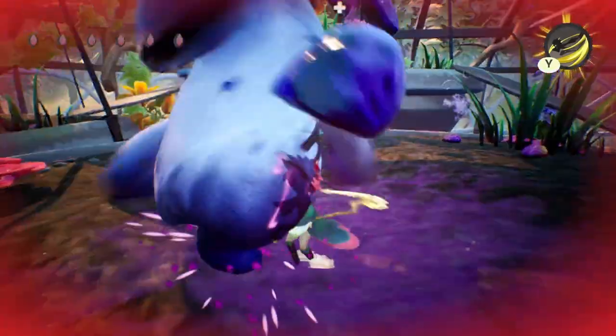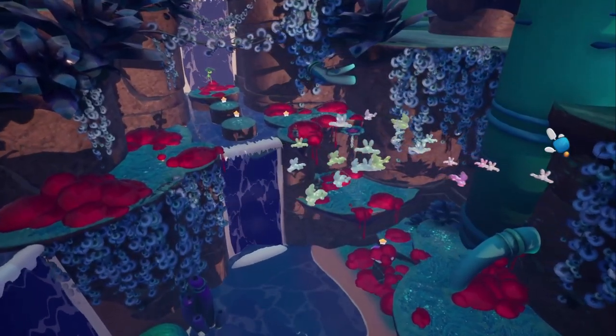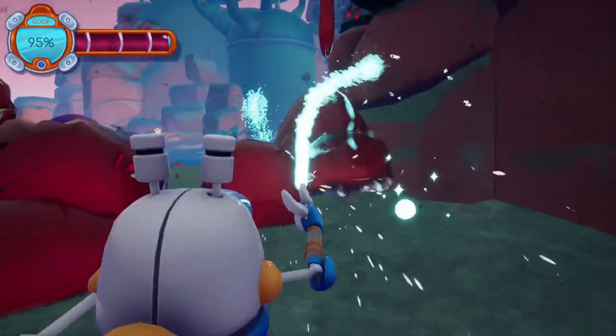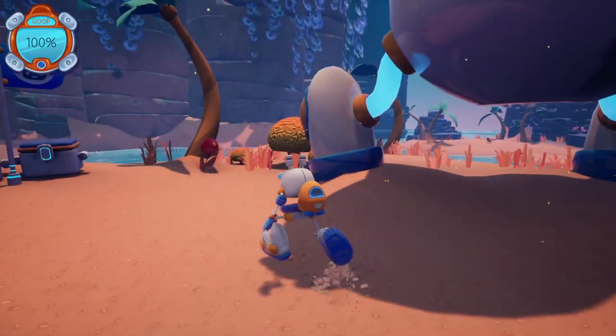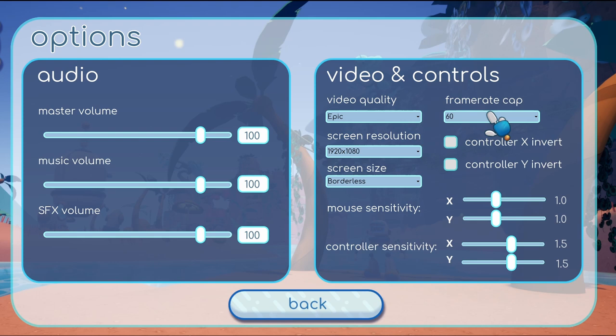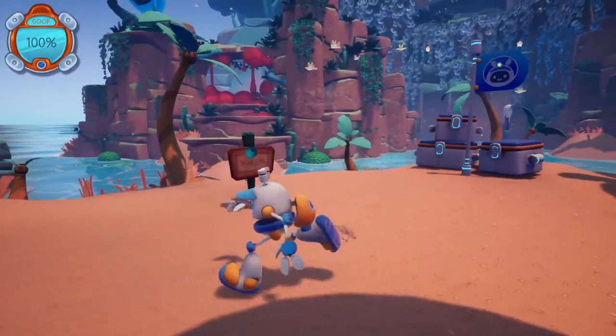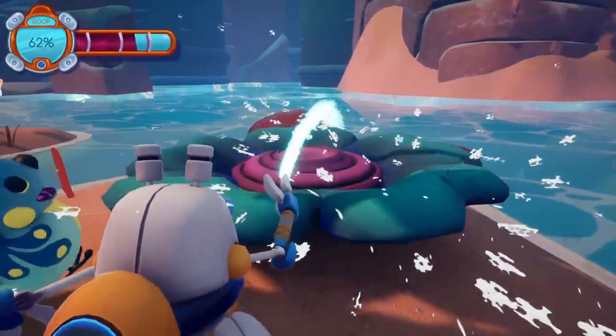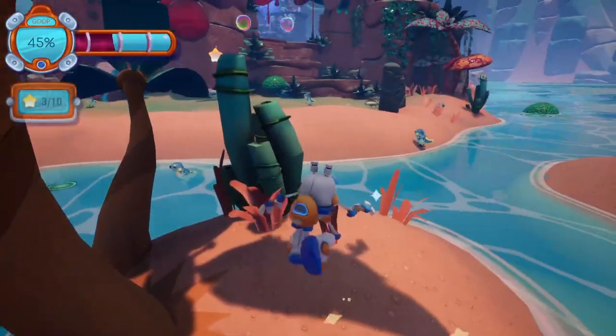Poggle Wash has an intro cinematic of beautiful landscapes. We play as a robot who is tasked to clean up an island. Immediately, I ran into frame rate issues, so I changed it to 60 FPS. And then after that, it worked completely fine. This is a 3D platformer where we clean off slime. In this specific island, there are 10 stars that are collectible.